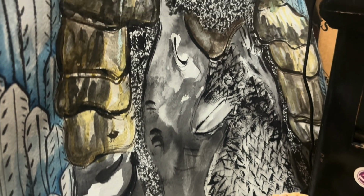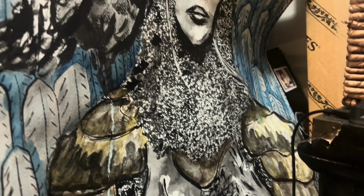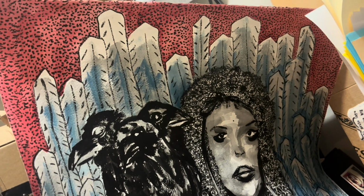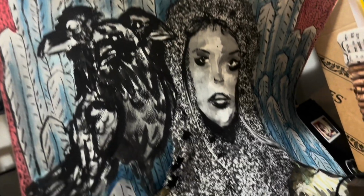But I do have to show you this painting. So I worked on it for about a month for a commission for a wonderful person. And now it's done, and I have to ship it off very soon. So I'm excited.